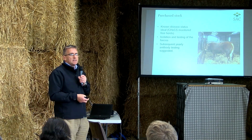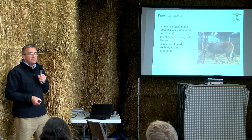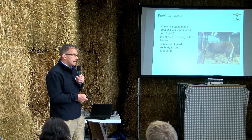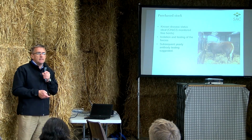What we would always suggest if buying a bull or heifers and bringing them home is that they're quarantined and that they're tested in quarantine. And there's a fairly quick, simple test that can be done on the dung, which can show whether the organism is present or not. And that's something that can be done just to try and assess the risk of these animals whilst they're still in quarantine and not causing a problem for the rest of the herd. And we would also suggest that any animals that are bought, and this is one of the rules of the health schemes, that they're tested every year subsequently to show that they are staying negative and everything is all right.